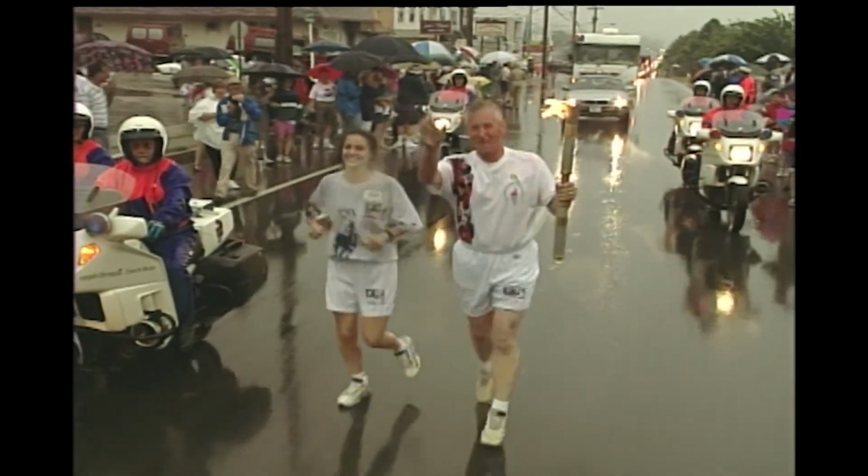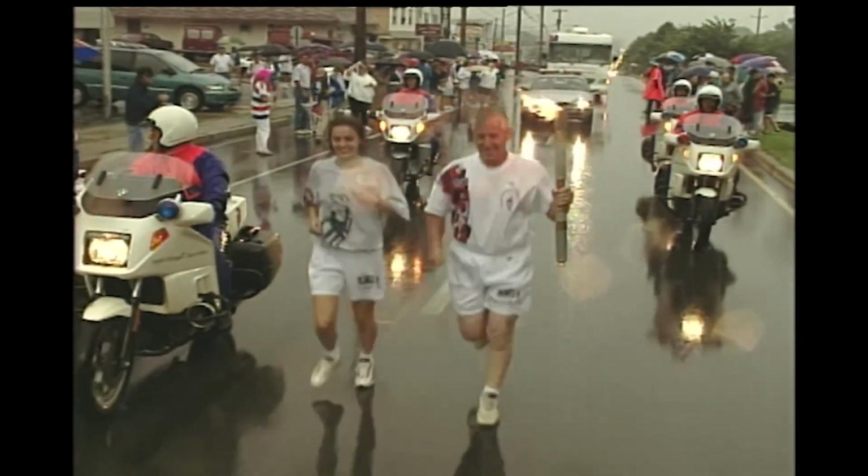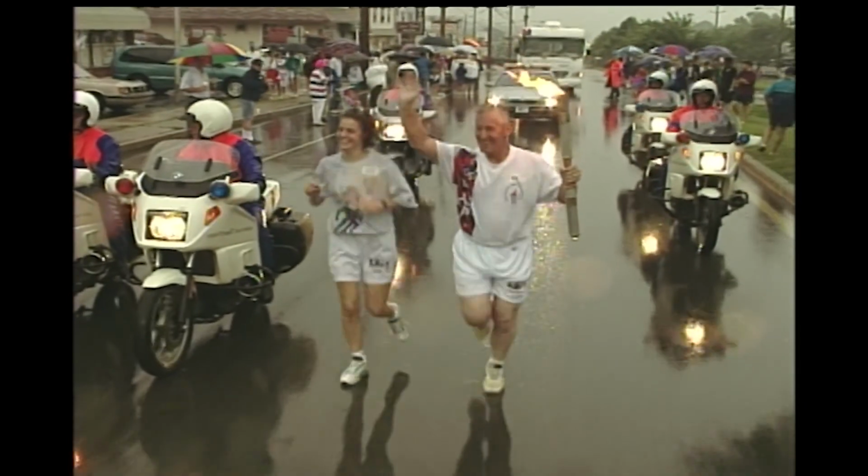Joining me this morning was my special escort. Her name is Susan Yagelski from Boston Lake, New York, and she was with me every step of the way. I felt great. The heat radiating off it was just kind of symbolic to me of the whole flame, where it started and where it's going, and the whole Olympic spirit.